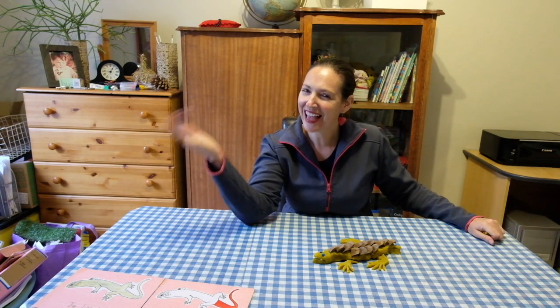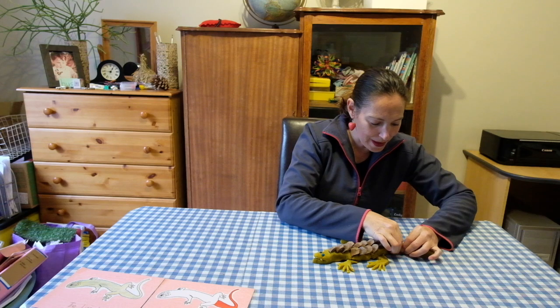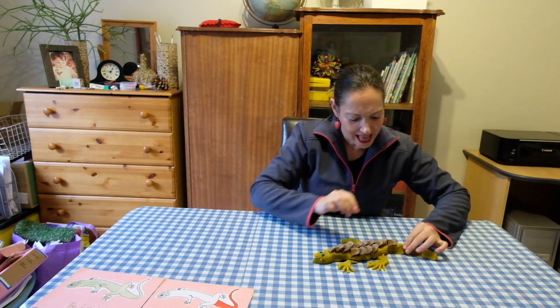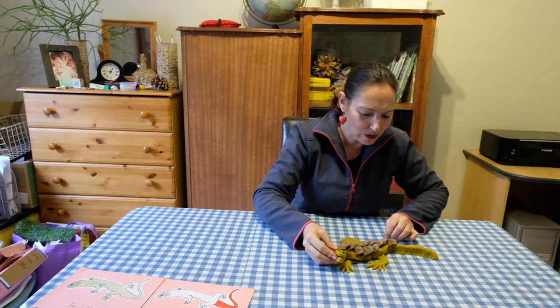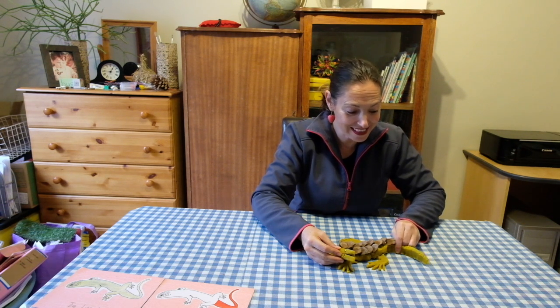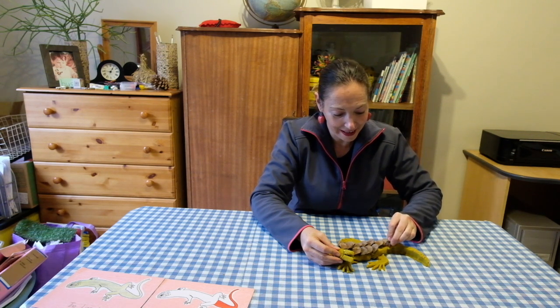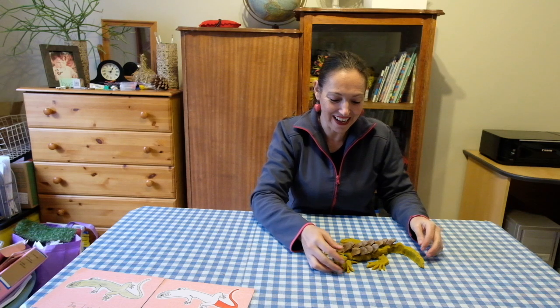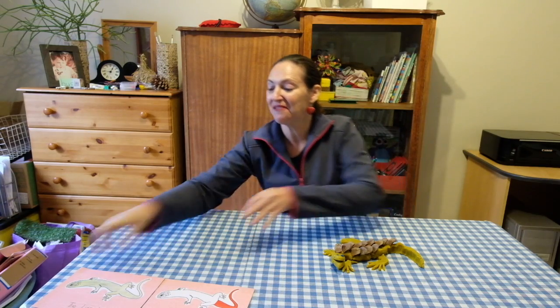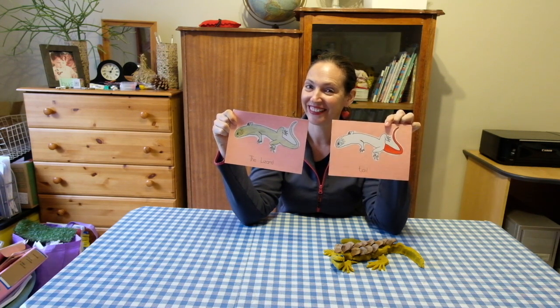Now, days passed, weeks passed, and you know what? One day, Gecko looked back. And the next moment, he saw, "Wait a minute, I have a tail again." So Gecko's tail grew back. Yay! Gecko's tail grew back. So that is the story of when the lizard lost his tail. The end.